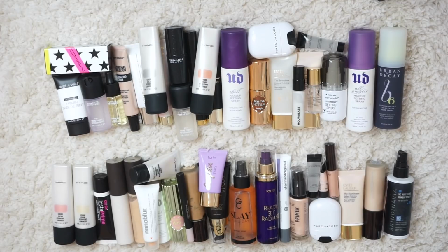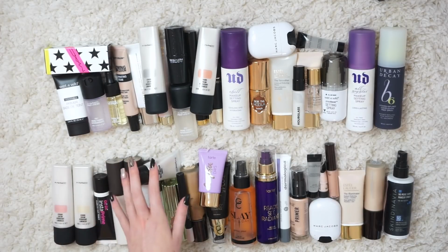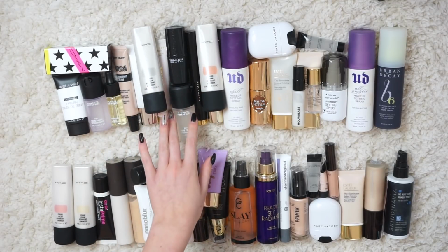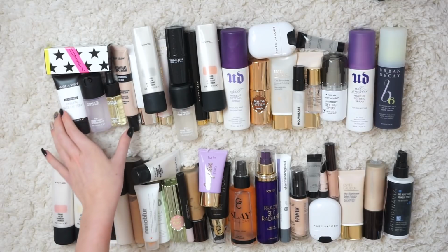I get sent a lot of MAC PR actually and a lot of primers from MAC, so while I did get rid of quite a few, I kept quite a lot of the MAC priming products because they have a lot of really good prepping products for the skin. Kept a couple of drugstore ones.